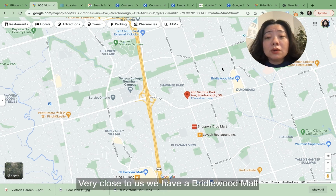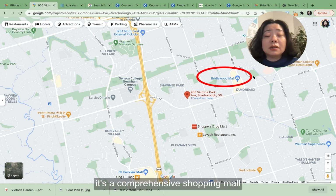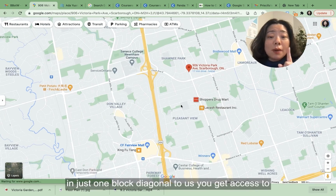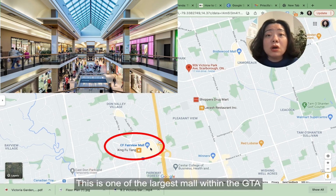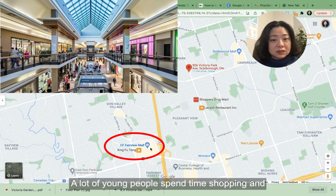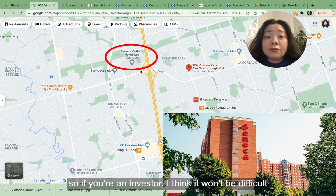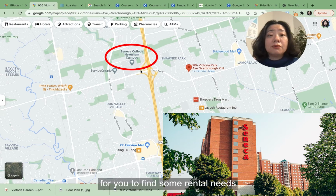Very close to us, we have Bridlewood, a comprehensive shopping mall where you can do lots of shopping. And just one block diagonal to us, you get access to CF Fairview Mall, one of the largest malls within the GTA. A lot of young people will spend time shopping and hanging out with friends there. We're also very close to Seneca, so if you're an investor, it won't be difficult for you to find rental demand. You can easily rent your unit out.